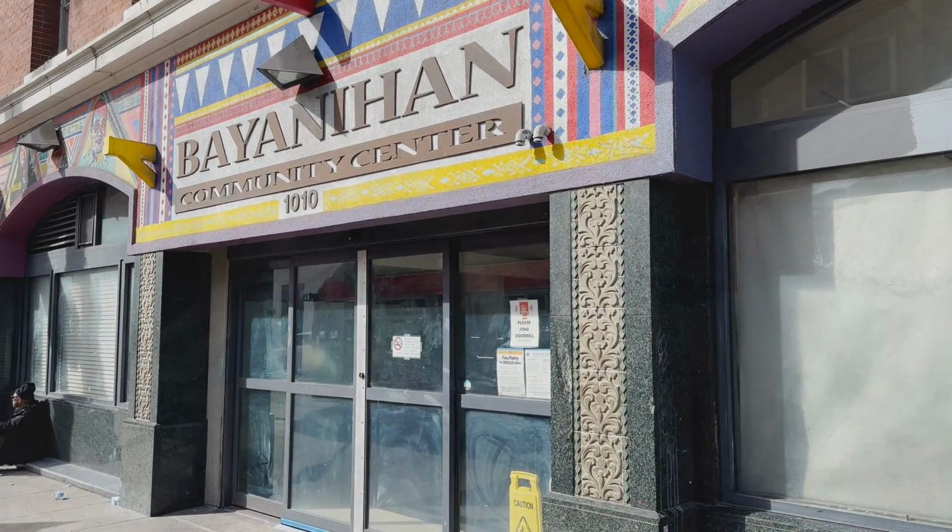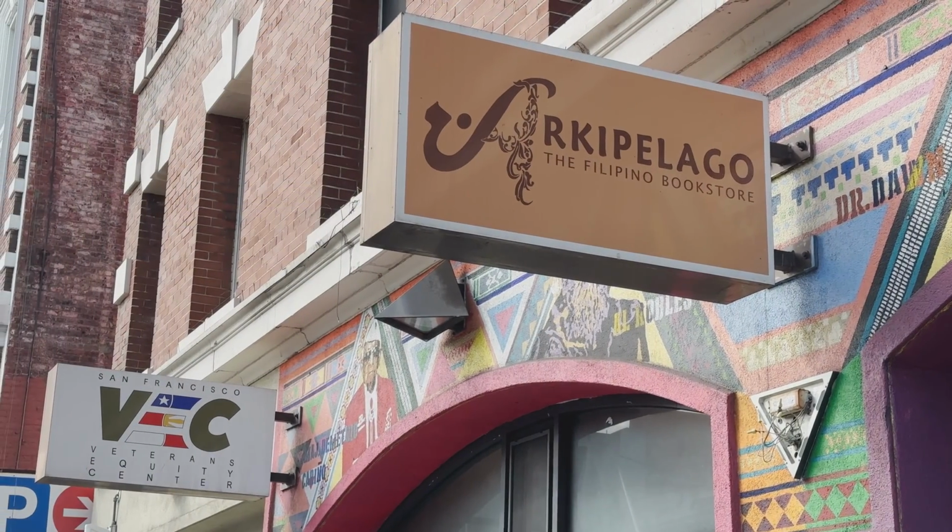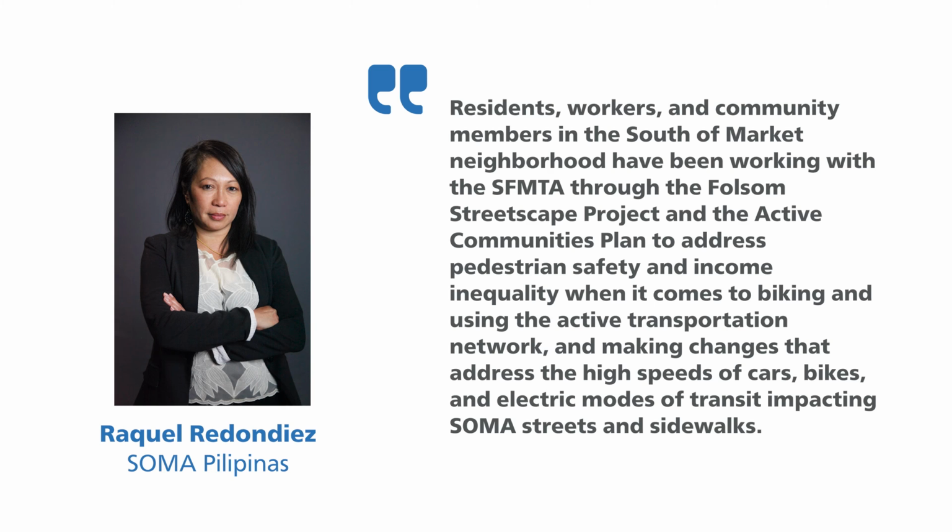Soma Filipinas Director Raquel Rodon Diaz states that residents, workers, and community members in the South of Market neighborhood have been working with the SFMTA through the Folsom Streetscape Project and the Active Communities Plan to address pedestrian safety and income inequality when it comes to biking and using the active transportation network, and making changes that address the high speeds of cars, bikes, and electric modes of transit impacting Soma streets and sidewalks.